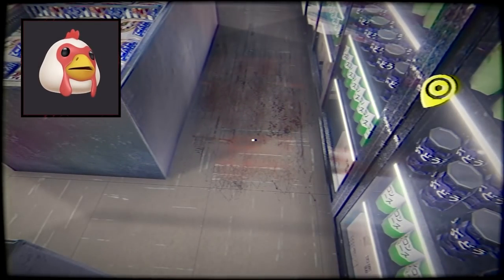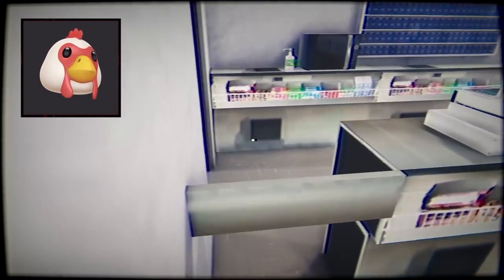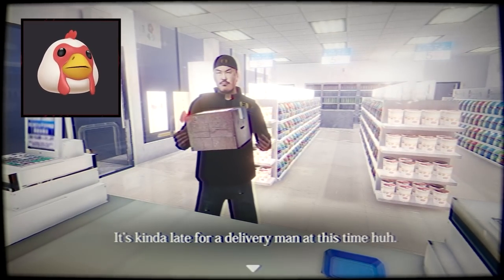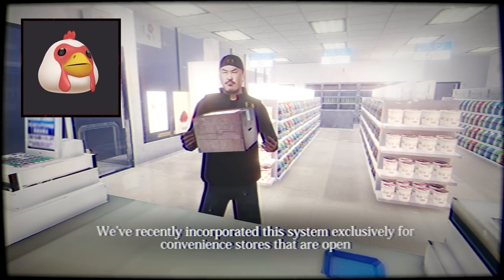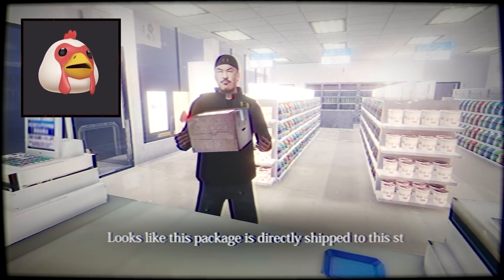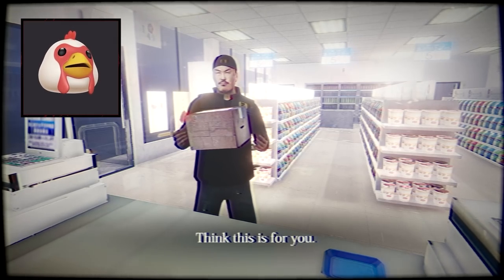What is this? Oh, someone come in? Oh, hello, sir. Let me get back and assist you. What do you need? It's kind of late for a delivery man at this time, huh? Yes, sir, it is. We've recently incorporated this system exclusively for convenience stores that are open late at night. Looks like this packaging is directly shipped to the store. Oh, and the name matches your tag. Think this is for you.